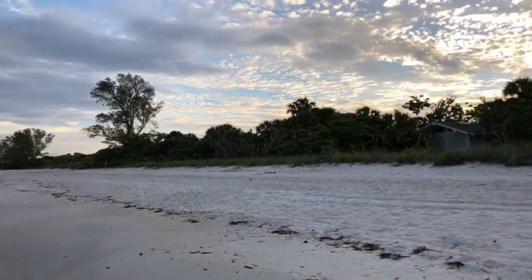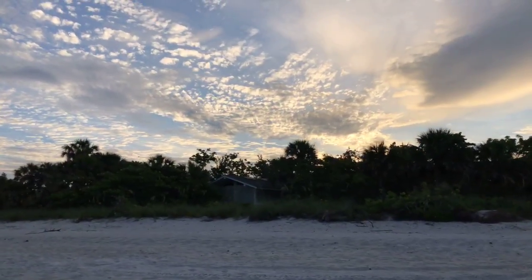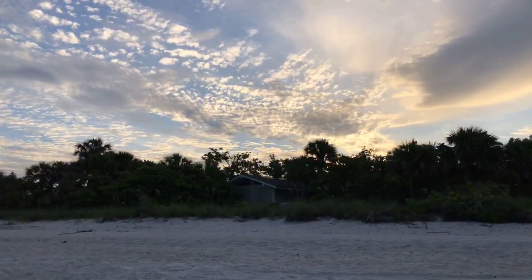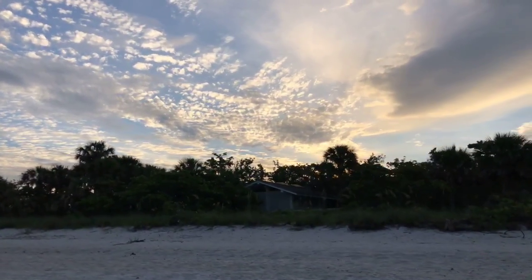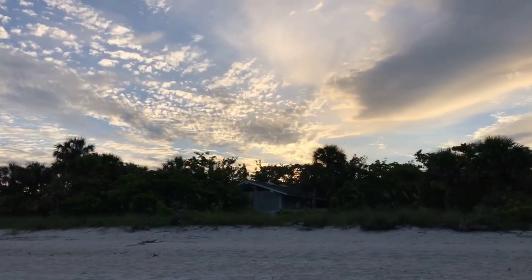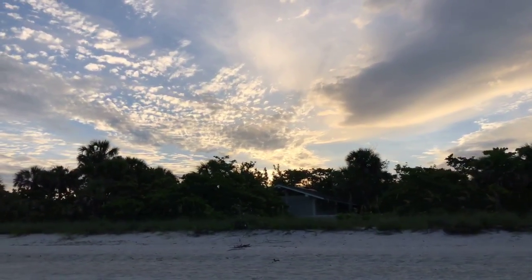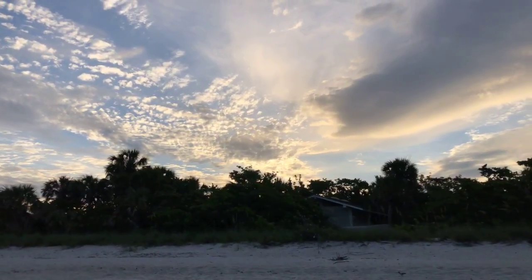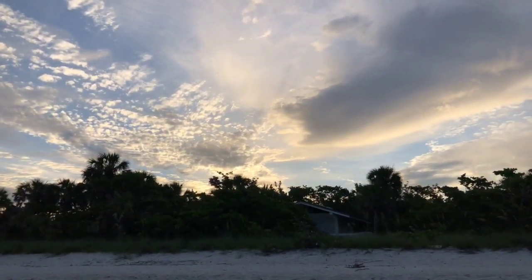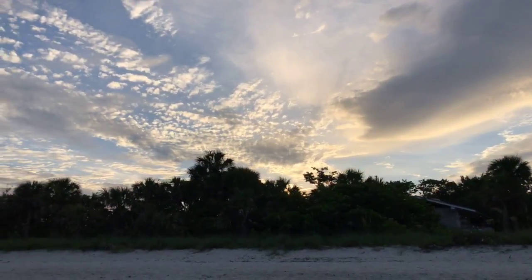Look at that sky. Beautiful. That's looking to the east. Not getting those beautiful colors, but still beautiful. Still beautiful out there.